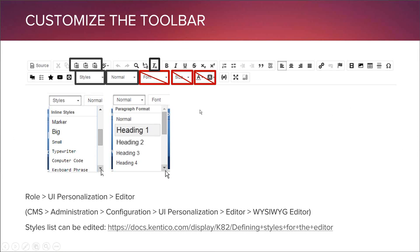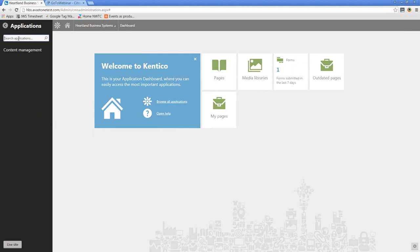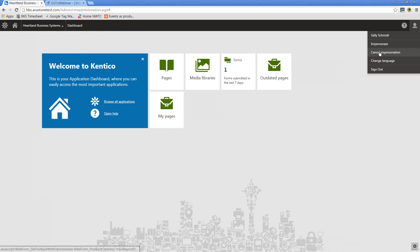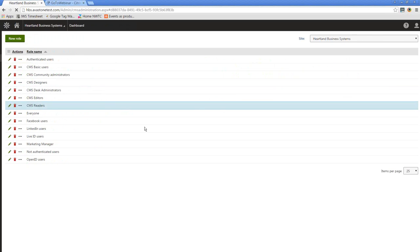All right, so let's go to our demo site, and let's go where we need to update this. So if we go back to the roles, actually, there's always in Kentico, 3 different ways you can get to. I'm in the wrong thing. All right, so I'm going to cancel my Demo Bob impersonation because we're not using that anymore. I need to get to roles.